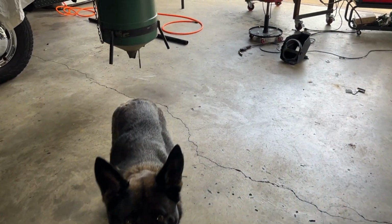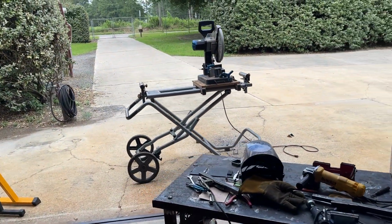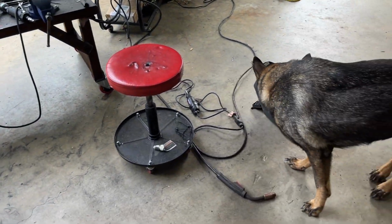All right, we're checking back in with Wyatt, see his progress. Got the baby there. If we get to slinging too much metal out here, we put her in the house. So we haven't figured out how to get hearing protection on her yet.